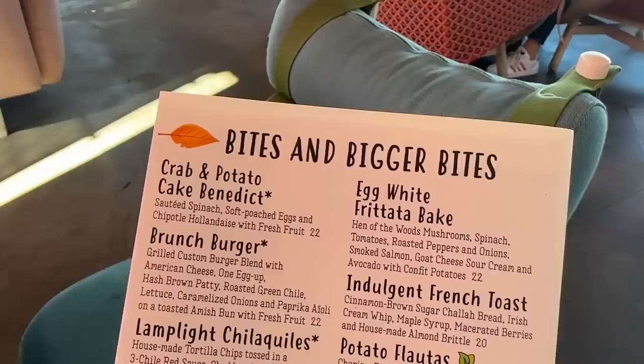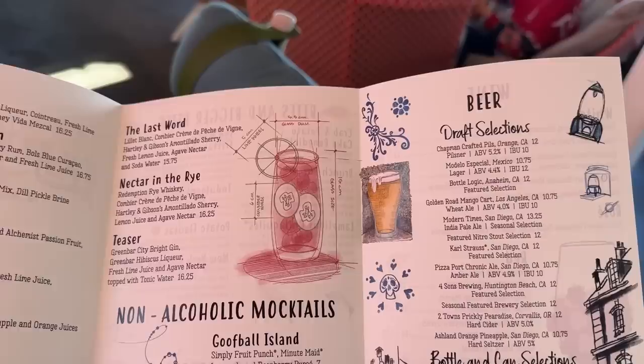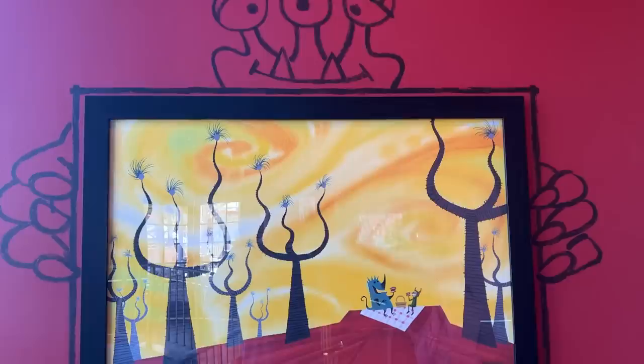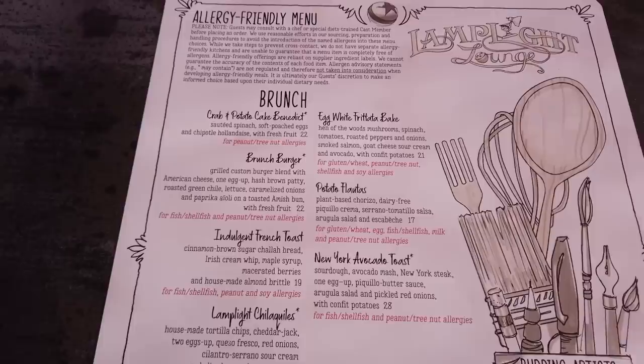The brunch menu offers a variety of different cuisine, ranging from the classics like the brunch burger to the Lamplight Chilaquiles, which, having had before, are incredible. It's gonna be difficult to make a decision for food, but if you think food is bad, it's gonna be a lot more difficult to choose maybe a craft beer, because this park has become a hub for local California craft beers, where they have a lot of options for you to go ahead and peruse. And if you're like me and have a very specific food allergy or have a food and dietary preference, make sure to mention that at the front of the restaurant, and they'll provide you with the allergy-friendly menu. And if you have more questions, you can always talk to the chef.